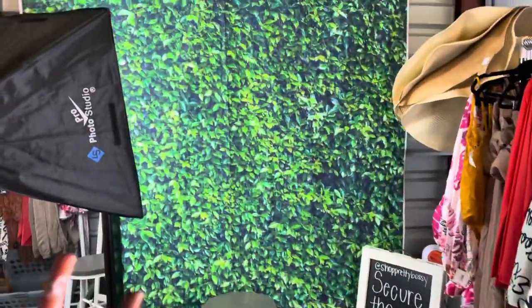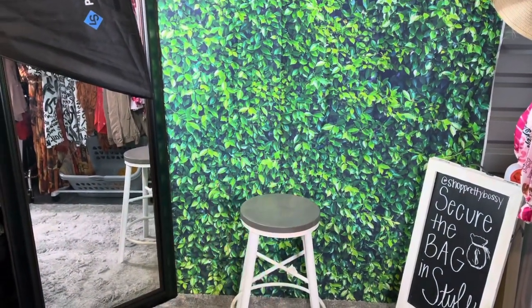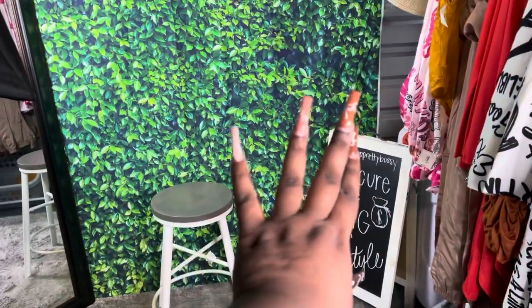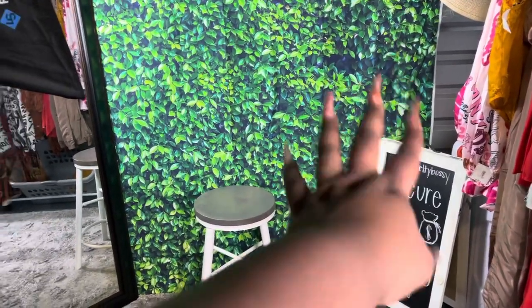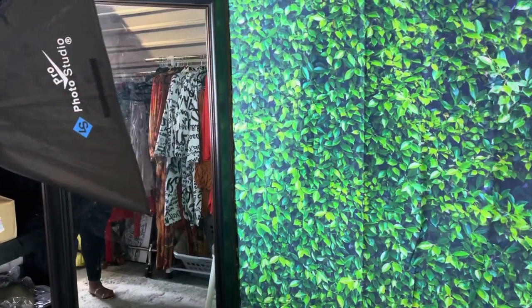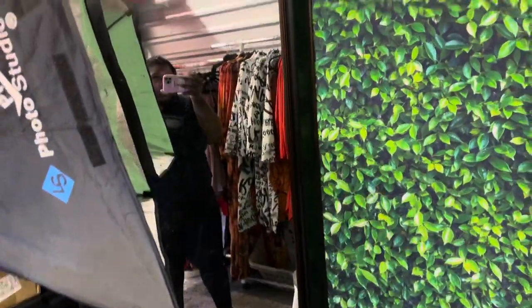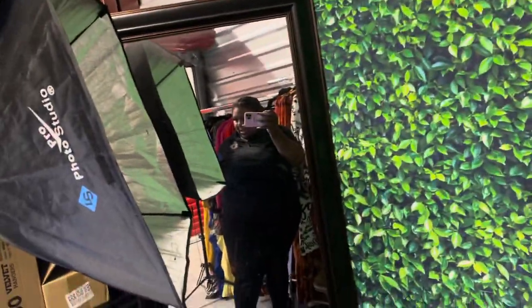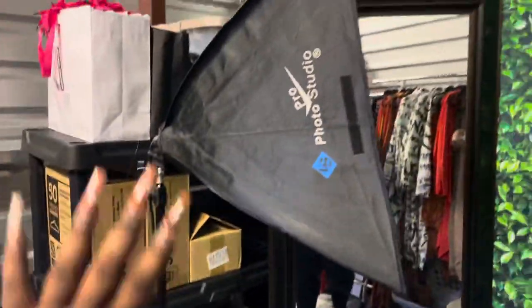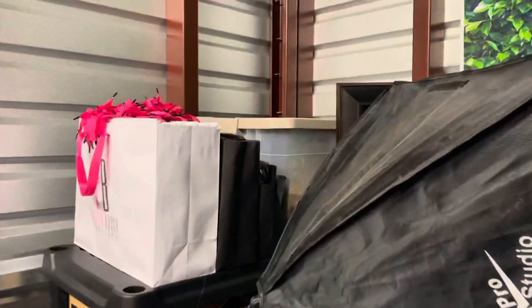This will be the photo area, so I'm gonna do the grass wall. I also have a gray brick wall that I'll rotate out, and then I just have my little whiteboard there. And then I've got the mirror over here. I gotta clean it, but of course, when putting stuff on, I'll be able to look at it in there. And then I got a shelf over here. My lights, of course, I'll move out the way until we're doing shoots. I got some inventory on the racks here, and my hangers, any extra bags, my vendor setup stuff.